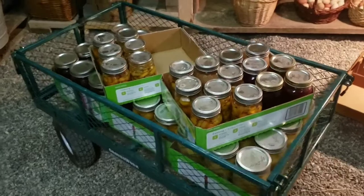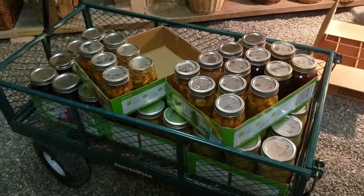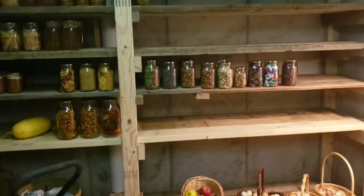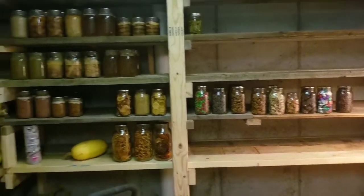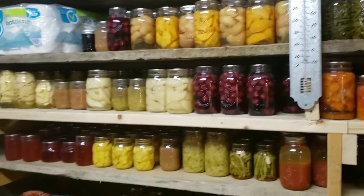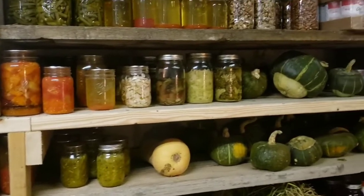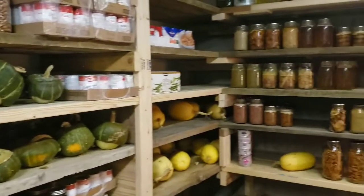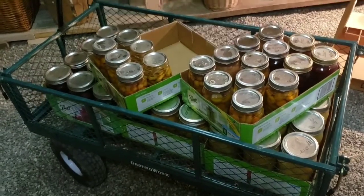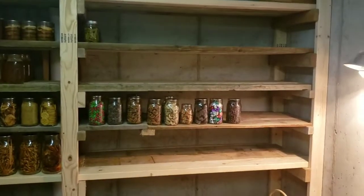Cowboy and I hauled out in our trusty little green wagon some of last year's canning. We still have some more in the pantry in the house, but we wanted to bring out last year's and get it up on the shelf. And then we have this year's canning here that we won't touch right away. We will try to use up what's in our pantry in the house first, and then we will dip into last year's canning and this year's. So I'm just working at putting it away. I'm going to try to fill these shelves up over here.